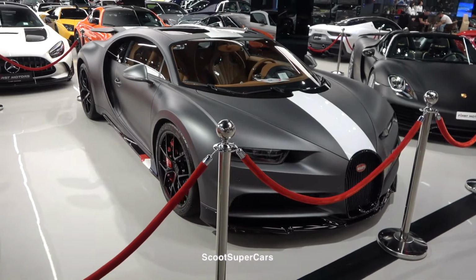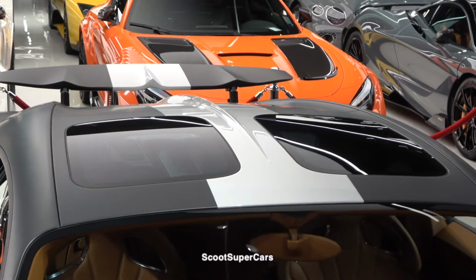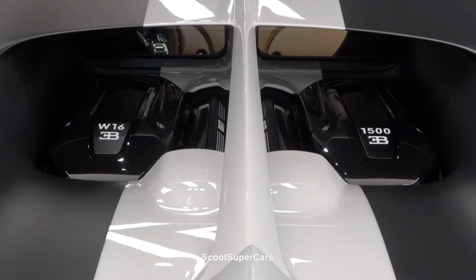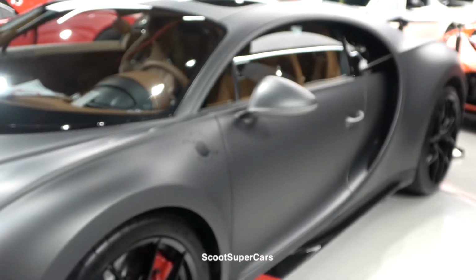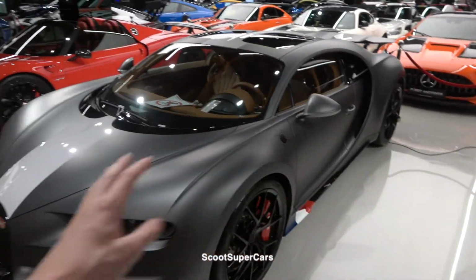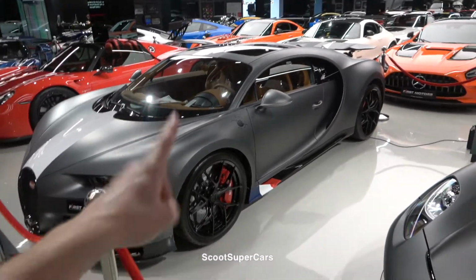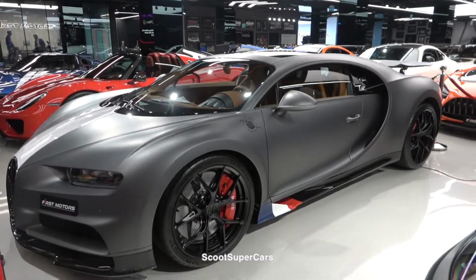This is the Bugatti Chiron Les Légendes, one of 20 made in the world. It's got a sky view roof, the French flag at the front, the logo on the side. I mean, this is a proper legend, given the name, tan interior, the white stripe at the front. Honestly, this is a real treat to see, and I don't think I'll be seeing one of these anytime soon. There is one in the UK, but I don't know where the other 18 have gone. It's great to see this here.